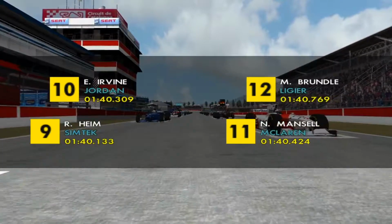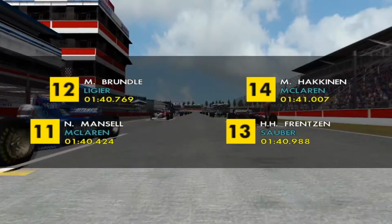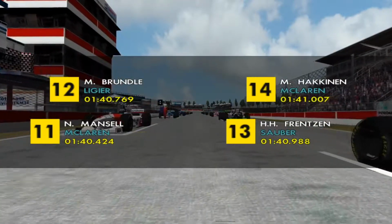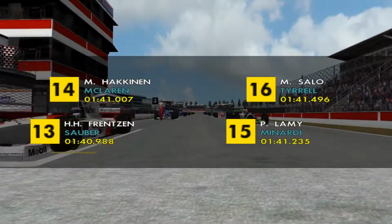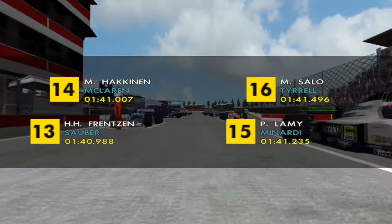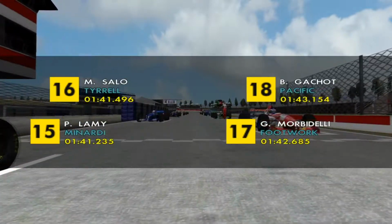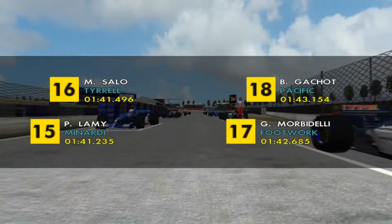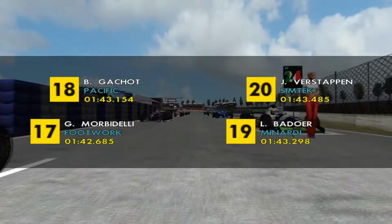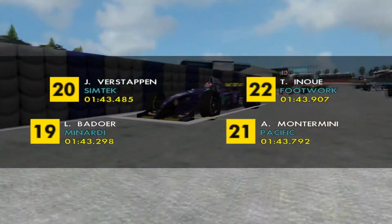Irvine P10. And as you can see, we have Mansell now in the McLaren P11, Brundle in P12, Frentzen P13, Häkkinen P14. Looks like Mansell did a better job than Blundell. P15 Lamy, P16 Salo, Morbidelli on P17, followed by Bertrand Gachot on P18. Then we have Luca Badoer on P19. Then our teammate Jos Verstappen in P20.